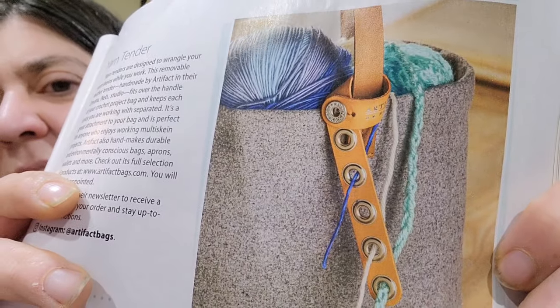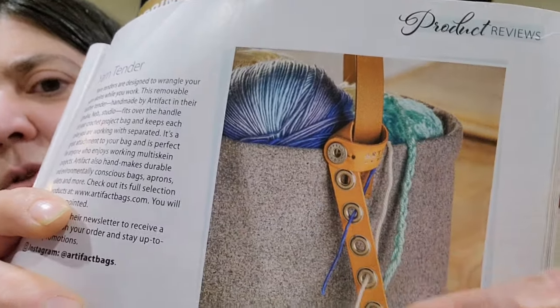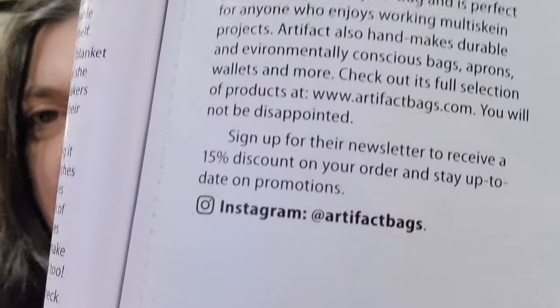And then the other product they are talking about is called a yarn tender. So they're a removable leather tender. Fits over the handle of your crochet project bag and keeps each color you are working with separated. So you just kind of put that on the handle and then you put your yarn through those little eyelets. And they have an Instagram if you are interested, and it is right there.